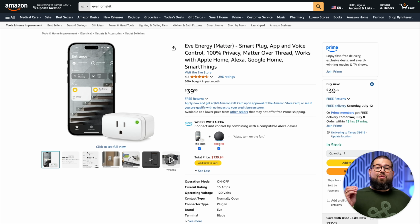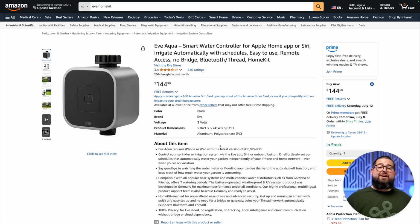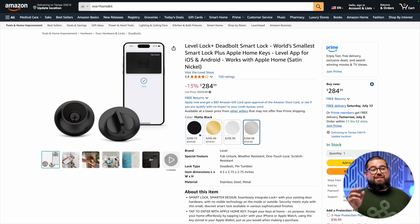If you're looking for a smart plug, one of my favorites is the Eve Energy. It's one of the most reliable. I also use ones from Meross. Those are pretty good, but I really like the Eve for the Thread connectivity. Motion sensor wise, I use some Philips Hue motion sensors, but Eve Motion is also great. Works on Thread, important with smart home products. I still love my Eve Aqua to control my garden hose where I fill up my pool. I can have it on a timer so it shuts off automatically. Also connects via Thread. And if you're looking for the most discreet smart lock that doesn't look like a smart lock, Level Lock Plus is also on sale. Still pricey, but if you want the most discreet HomeKey lock, this is the one.